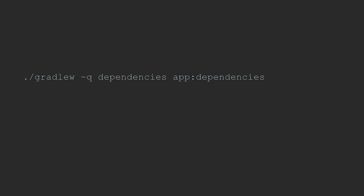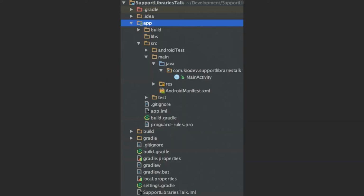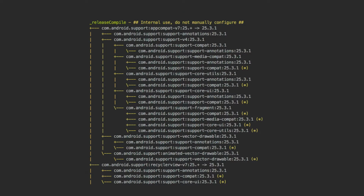So one thing I like to run is this dependencies script: gradle -q app:dependencies, where app is the name of your app module. Here it's highlighted. That's the default name. And this will give you a rundown of all the dependencies. If you're using the 25.+ versioning system, that first line up there, this command will also tell you what actual version that got resolved to. And then you can see all the different versions that you're pulling in and figure out where that mismatch is happening.